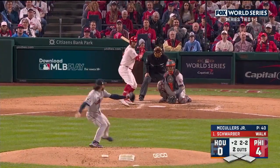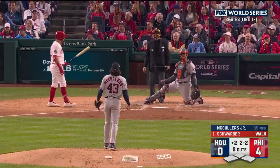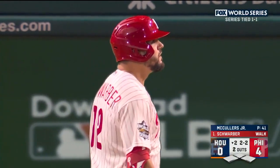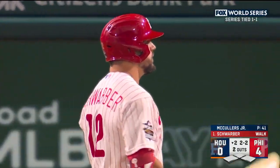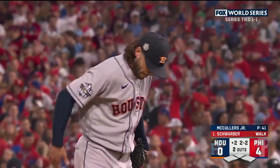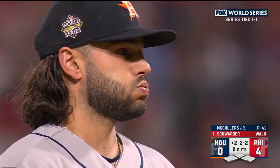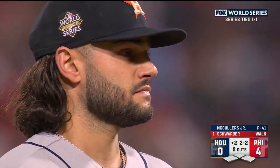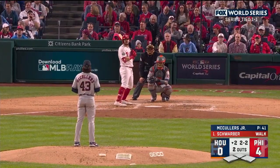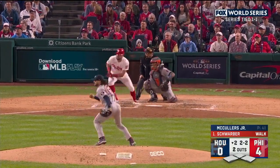On a 2-2 pitch, Kyle Schwarber fouls it off. Walked and scored his first time. He's reached in 10 consecutive games now. The pitching coach of the Astros, Josh Miller, the best staff in the American League all year. Extra good in the postseason. Tagged early tonight. Another 2-2 pitch.